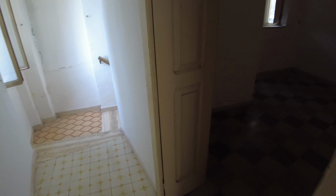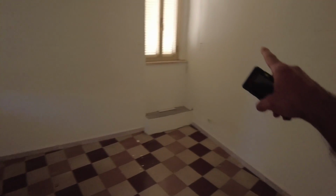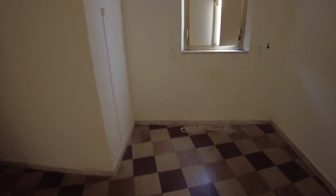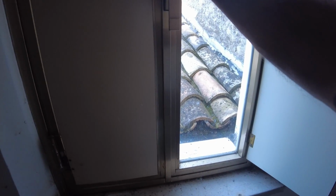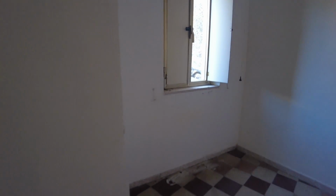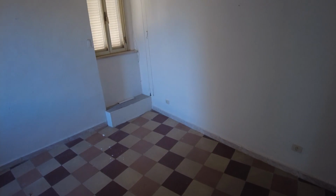And this is the other room. Normally what we were recommending is to have the bathroom door there. So this would be the setup, I think. Let's open a little bit so we can have some light coming. I don't know how to open this, but yeah. So basically, possibly here, a small studio or small bedroom. Of course, I would recommend to keep those tiles, because when you renovate everything, they will be really nice.